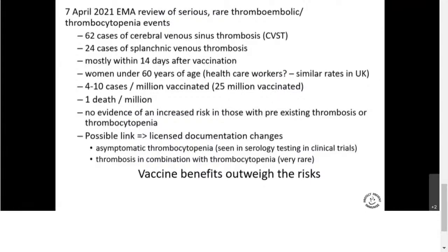Because of this possible link, they have made changes to the license documentation. They have added in 2 further adverse events. The first is asymptomatic thrombocytopenia. This is a common occurrence after the vaccine, and this was seen in the serology testing in clinical trials. There were no symptoms of a thrombocytopenia, and it was found as a chance event after the clinical trials, but of no clinical significance. However, they also added the link of a thrombosis in combination with thrombocytopenia as a very rare adverse event of the AstraZeneca, the Vaxzevria vaccine.